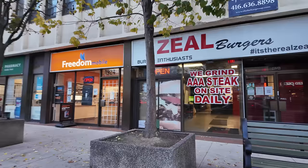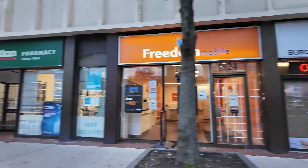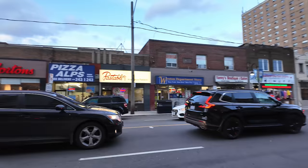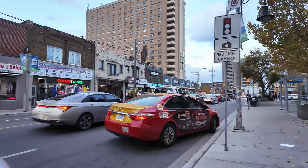Zeal Burgers. On the bus over here, I went by another stretch of retail like this at Jane and Lawrence. And that might be one of the last stretches like that in the city I have yet to record on the channel. What is this cab doing?